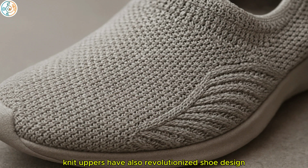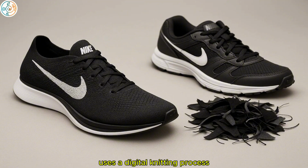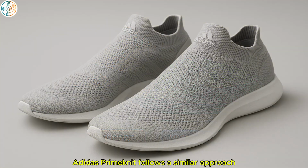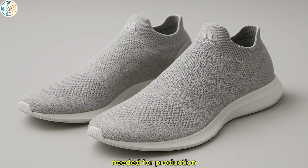Knit uppers have also revolutionized shoe design. Nike's FlyKit technology, introduced in 2012, uses a digital knitting process to create seamless uppers that are lightweight, flexible, and reduce waste. This technology allows for more precise zoning of support, where areas of the shoe are tighter for support and looser for flexibility, all while maintaining a durable, breathable structure. Adidas Prime Knit follows a similar approach, with seamless sock-like uppers that offer a snug, comfortable fit while reducing the number of materials needed for production.